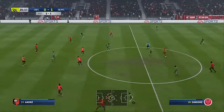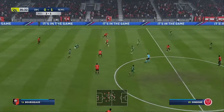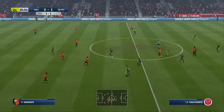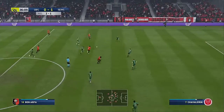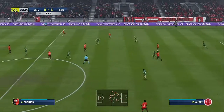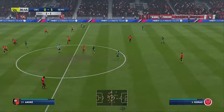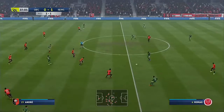Xavier Chavalera won back very quickly. Clément Grenier. Ben Arfa. Excellent challenge. Xavier Chavalerin. Romão. Camara.